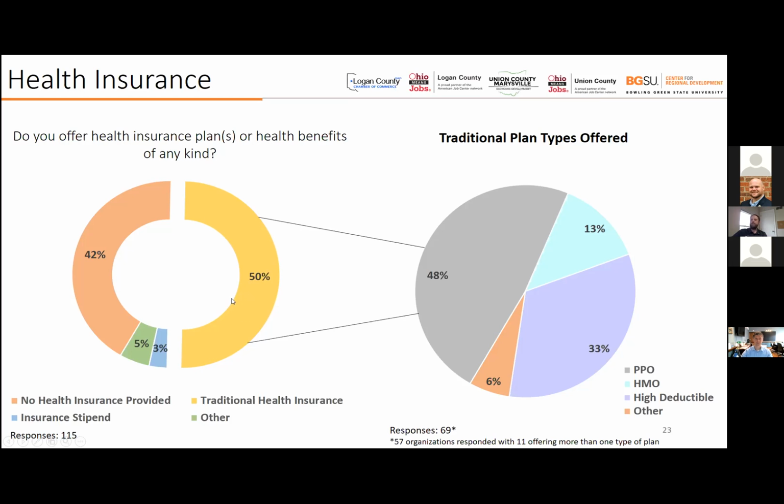It was exactly 50% that reported traditional methods of health insurance, so either a PPO or an HMO or some type of high deductible plan, with the vast majority of respondents reporting that a preferred provider organization, or PPO, was the type of insurance they offered.